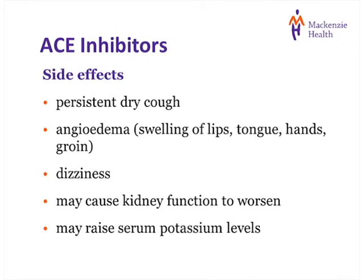Some of the more common side effects of the ACE inhibitors include a persistent dry cough. A lot of people will complain about this. If it's really bothersome or affecting a person's ability to sleep at night, then we need to be notified so that we can switch the medication to a different type. Another worrisome side effect is angioedema, which is swelling that can occur around the lips, the tongue, the hands, or in the groin area. If this should happen, the medication needs to be stopped immediately and your physician notified.